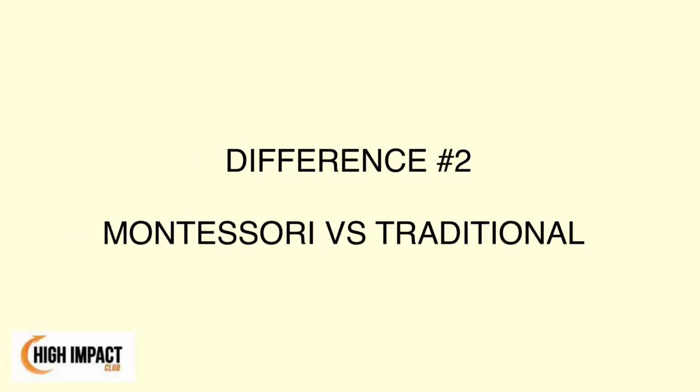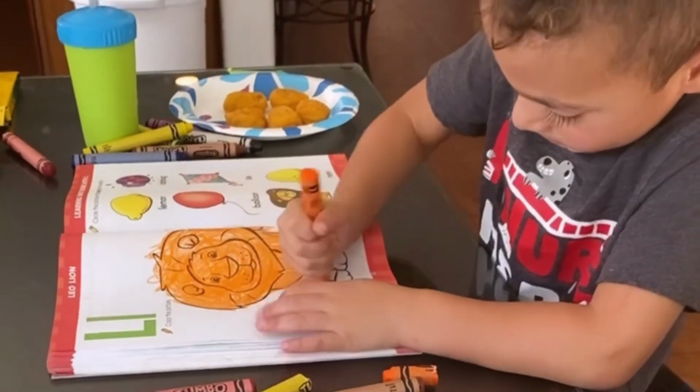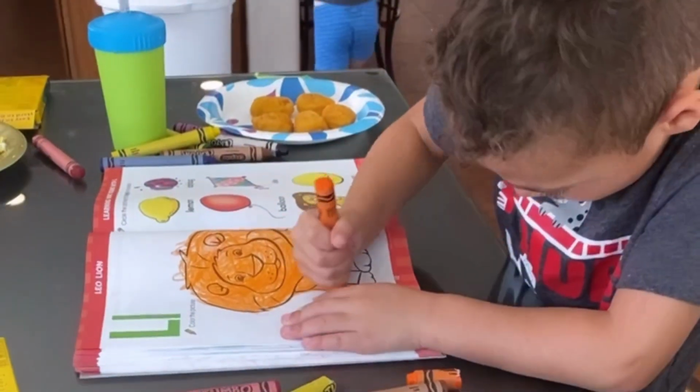Difference number 2, traditional is control-based and Montessori is child-led. My mother-in-law, she's a retired traditional school teacher, and sometimes she does preschool at home with the twins. And when I see her working with the twins, she has the best intentions, but it looks like she just tells them what to do every step of the way. It almost feels like they don't have any room to decide. Even their creativity is cut short by the way that she wants them to do things. That's traditional. Montessori is child-led.